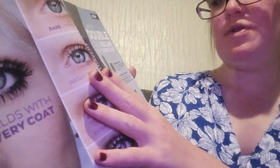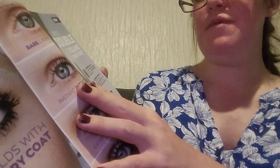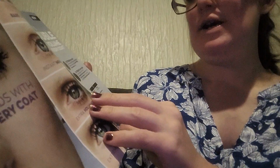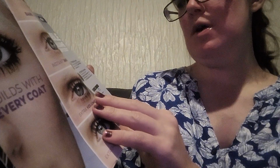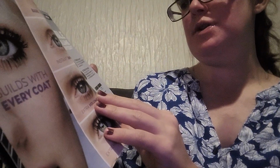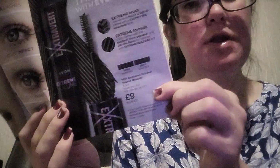And it says it's an extreme brush, oversized to fully load up your lashes with a clump-free, volumized look. Extreme formulated coat, laced with the blackest black pigment and silk-like fibers for the volume with extra extreme buildability. And you can get it in the colours blackest black and black brown. And it's £9.